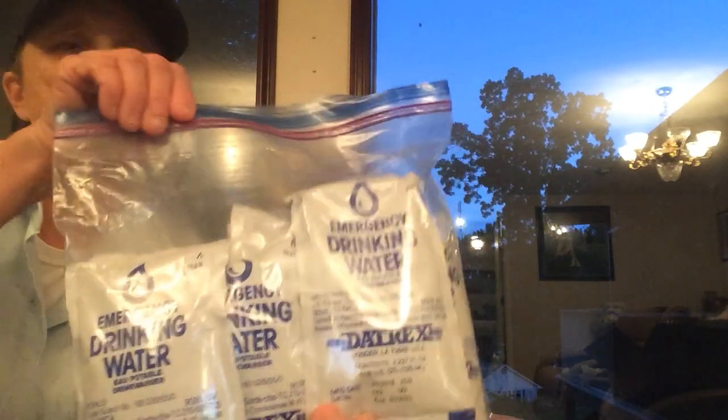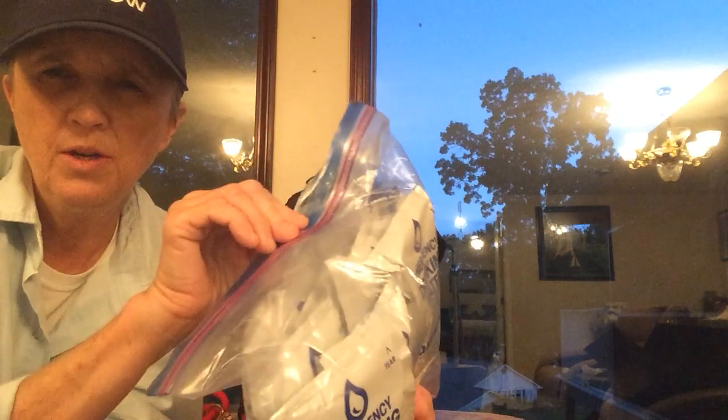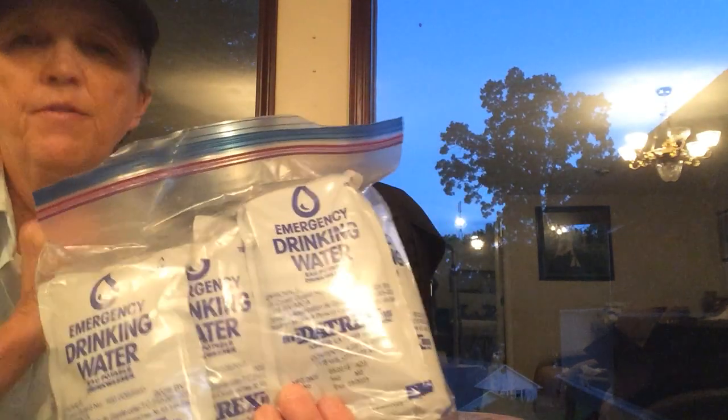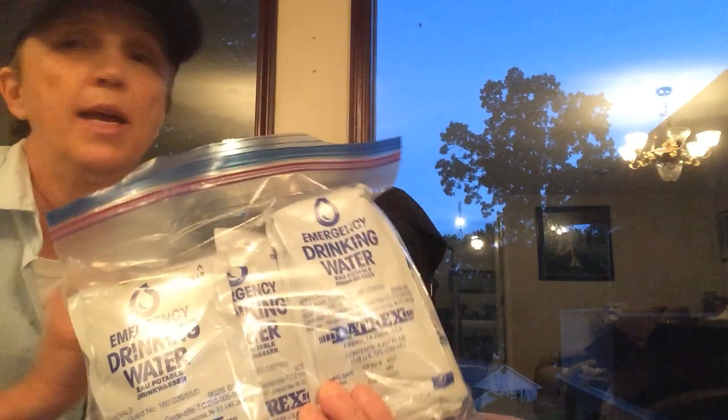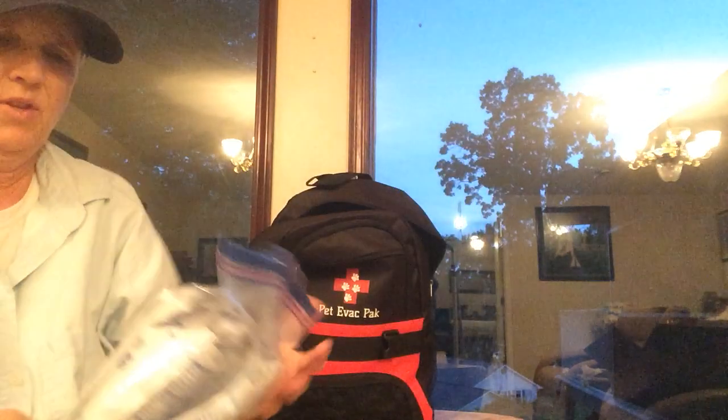I just really don't know because I can't remember how it was ordered. I'd have to go back to the order form. But regardless, even if I had half this amount of water, it's a lot. And it's going to help me through a crisis or until I can get the water I need. So this is quite a bit.